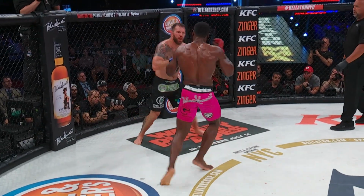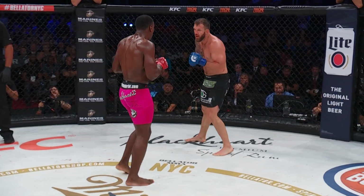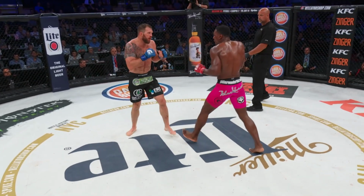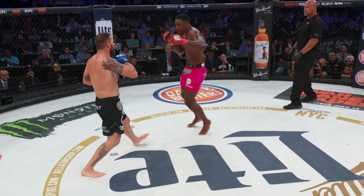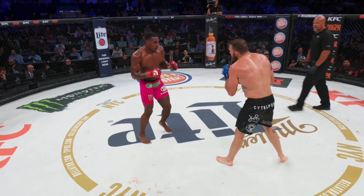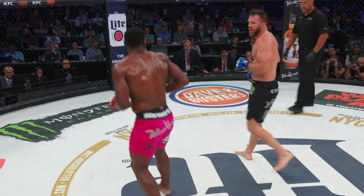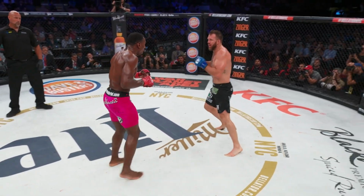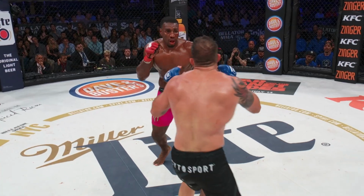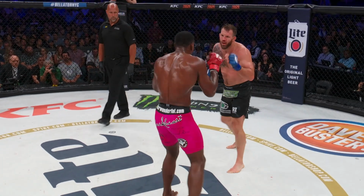Bader with the counter. Ducks under. A lot of swelling under the left eye of Phil Davis. Bader turning it up here in the 5th. Guys, finish strong. Let's go. Come on. Good timing on the takedown so far. Wasn't able to get that one. He hasn't lunged for them. He's waited for Phil Davis to come in. That's why he's been more successful with him. Final seconds of the fight.